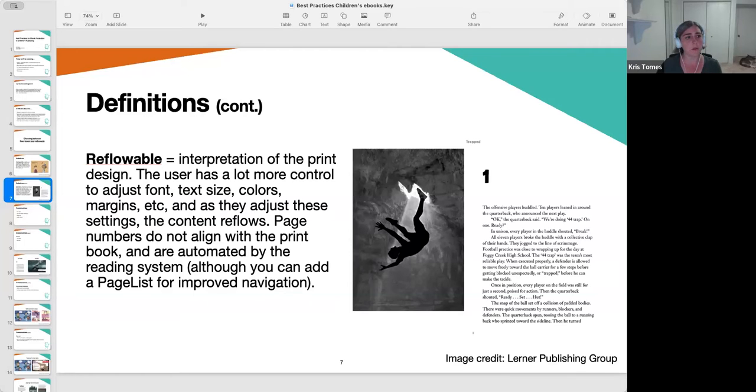Generally speaking, reflowable ebooks are considered more accessible because they allow more user control and support more features used by assistive technologies. However, there are ways to make your fixed layout EPUB more accessible. In fact, the W3C has a working group dedicated to improving accessibility in fixed layout EPUBs, and they just published an early draft like a week and a half, 2 weeks ago, and I'll have a link to that at the end of the slides as well.